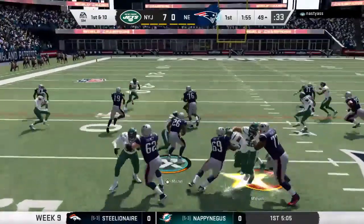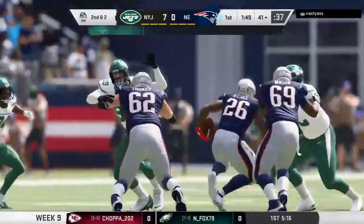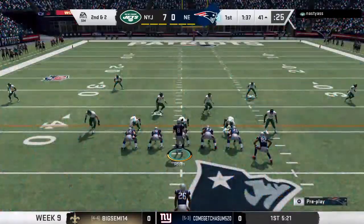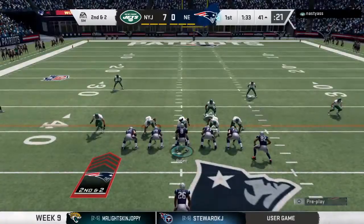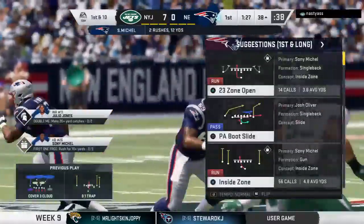Sony Michel, his first carry. And they'll get him down after a pickup of 8, 2nd and 2. Well, it's time for them to be good teammates right here. And what I mean by that is possess the ball for a little while. Get at least 2 first downs. Give their defense a chance to settle down a little bit after they give up a touchdown. On 2nd down, Michel. And the stop here will come at the 38-yard line.